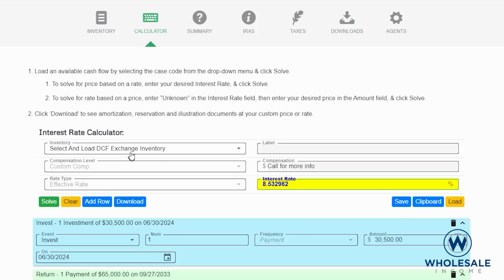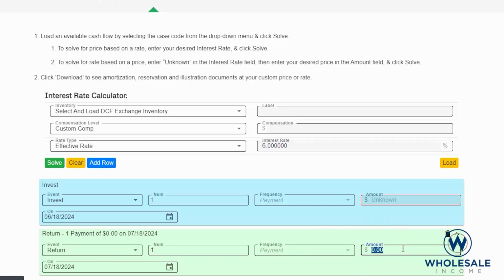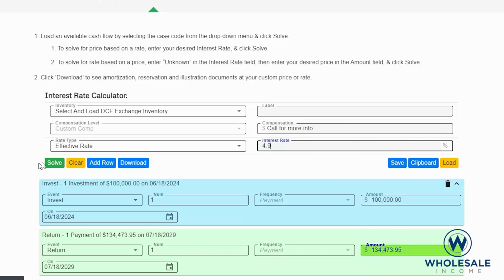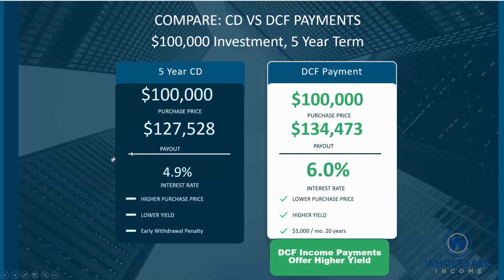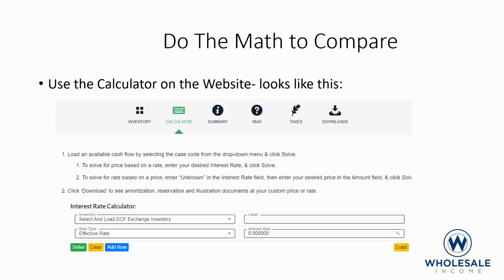So here we are on the calculator on our website, and I'm going to do a real quick illustration of a 6% investment in a CD: how much is it going to pay out on a $100,000 investment in 5 years? It's going to be 2029, and we solve for that at 6%. Oops, one too many zeros. $100,000 investment at 6%, 5 years, $134,000, and at 4.9%, like you'd find on that slide, $127,000. Those are where these numbers come from. If you're looking to compare apples to apples, I just did that right on our calculator. You'll see a lot more of this calculator over time in other videos as we move ahead.